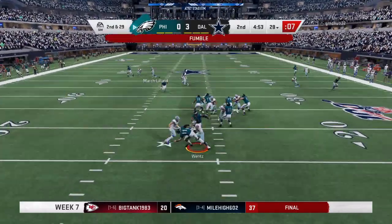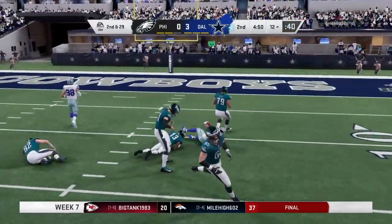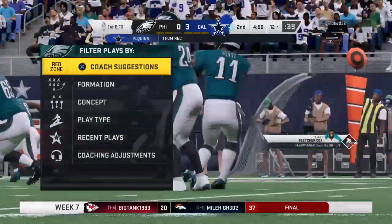Wentz going to throw. Nowhere to go here. He lost the football. And it's picked up by the Cowboys. And he'll get this back down to about the 12-yard line.